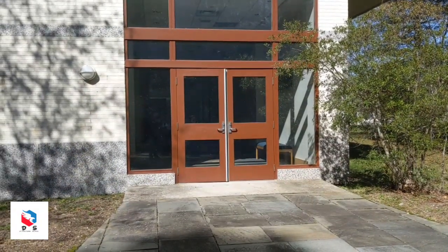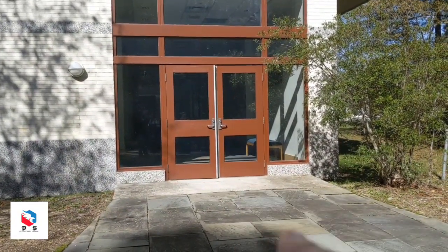So now we're actually going to head out to the outside exhibits. We're done with the inside of the building. We're going to head on out. Let's go. All right, so this is the door that we just exited.